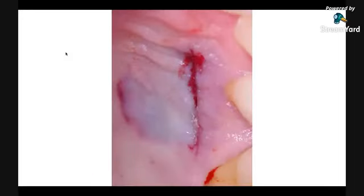Now with time, we are using only periacryl, as you can see here, to seal the incision. It takes 10 seconds and will stay there. Periacryl will stay there 7 to 10 days. It's a predictable technique that you can use. Here you can see the hemostasis.